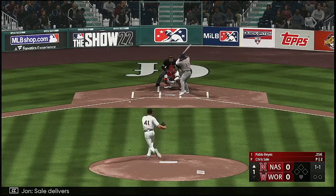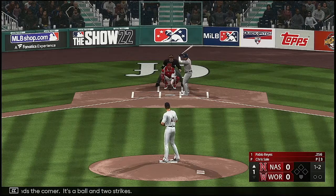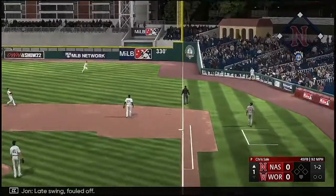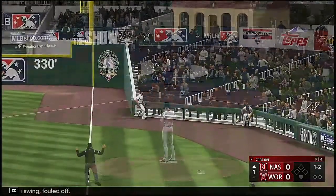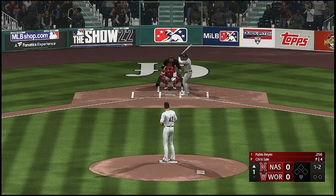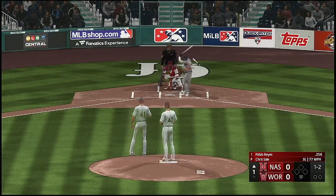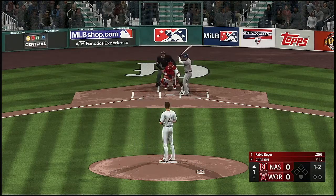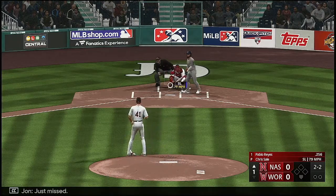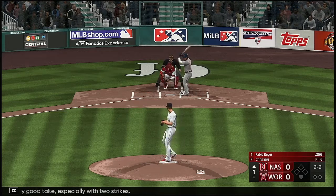Sale delivers. That one finds the corner. It's a ball and two strikes. Sale in a 1-2. Late swing, fouled off. And Sale deals. Just missed. Really good take, especially with two strikes.